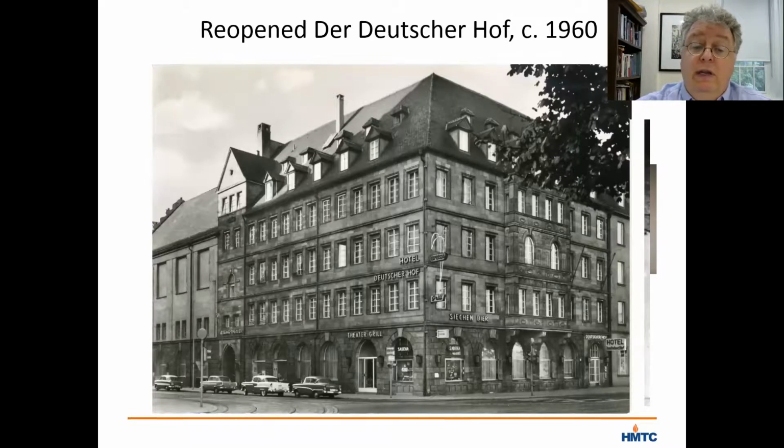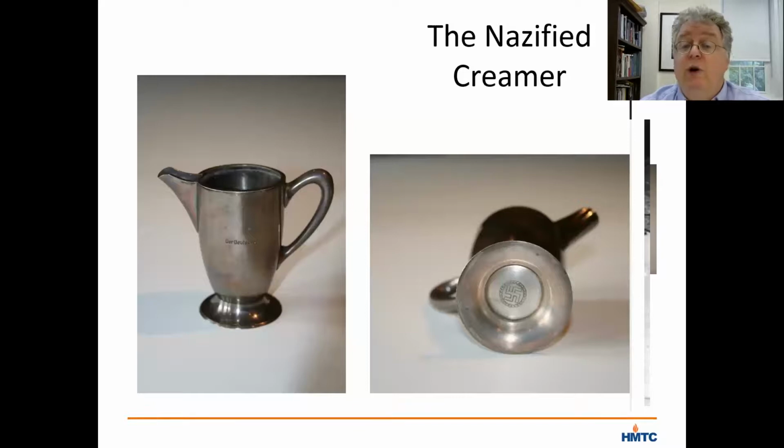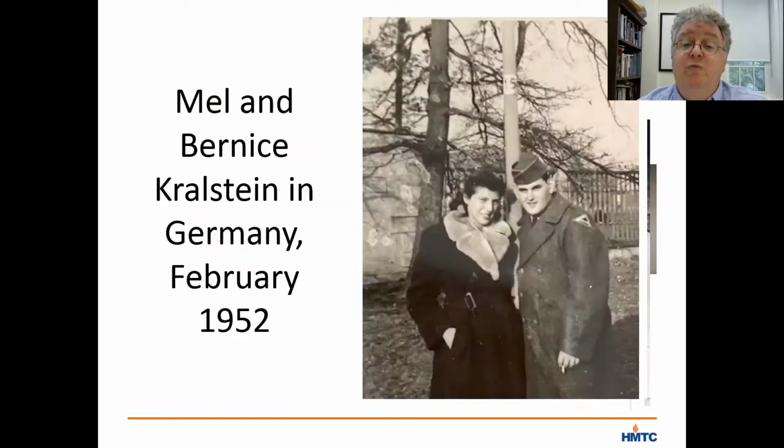After laying unused from 2004 to 2014, the building was converted to residential apartments in 2014. The silverware and table services from Der Deutsche Hof Hotel were sold off at different times over the years. Our creamer came to our collection by way of a restaurant in Munich and through an American GI and his wife. In 1952, Bernice and Mel Kraustein were newlyweds.